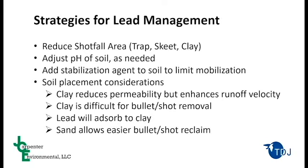Now, finally, for the active facilities, looking at general strategies for lead management. You want to reduce your shotfall area, especially for traps, skeet, and clay, that would apply. Adjust your pH of soil as needed. Adjustment of the pH, for example, using something like lime, is not really a stable long-term solution because it's reversible. We would recommend addition of a stabilization agent to the soil that you put back after you reclaim the lead. So what you can do is maintain a low potential for leachability of lead from your property while it's operating.